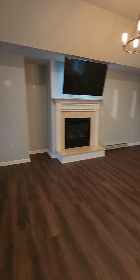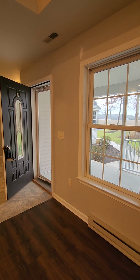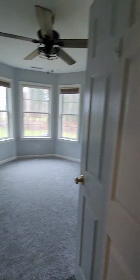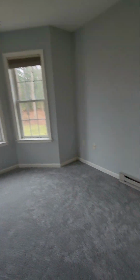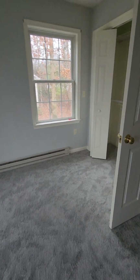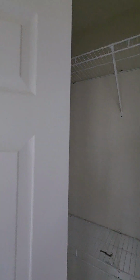A little more light in here, and then going out through the living room. So if you're looking at the front door, I came in, and then on this side of the living room we have one bedroom facing the front of the house. Goes right up to the woods. These are new carpets. We have a closet here. There's a lot of storage in this house. So one closet.